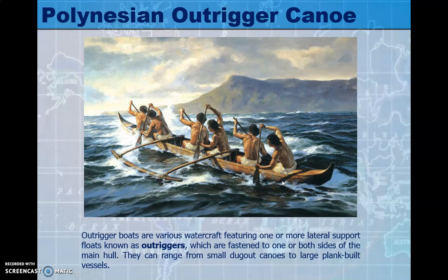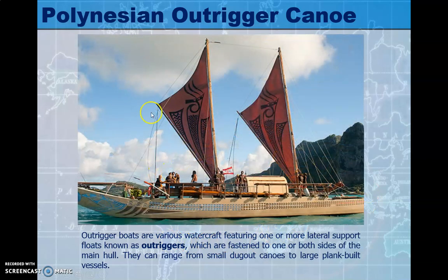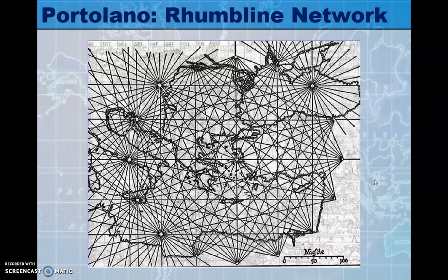They understood how to get from point A to point B, and they used these outrigger canoes, and they got much more elaborate. These are from the Maori, who were in New Zealand before the British showed up. But they colonized a lot of islands and conquered a lot of islands. These were very warlike people. But what I wanted to impress upon you again is the navigational skills these people had, and again, understanding where they lived.